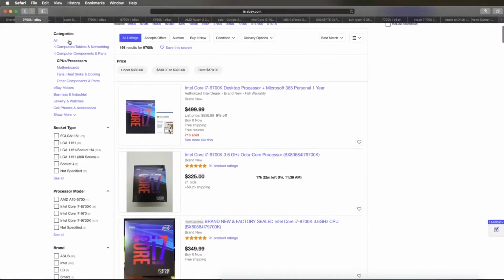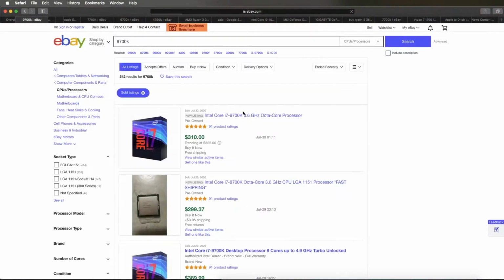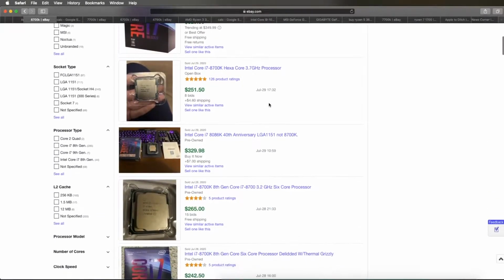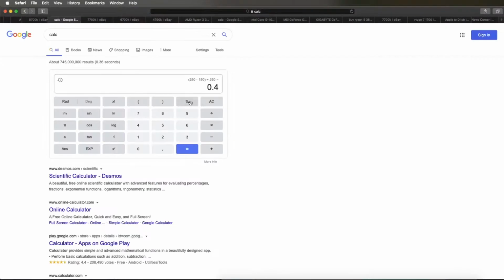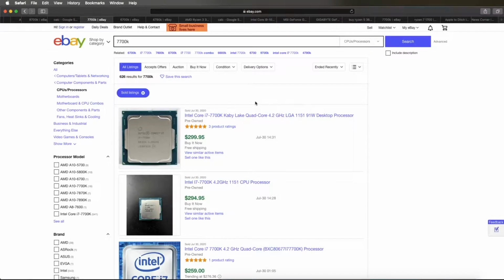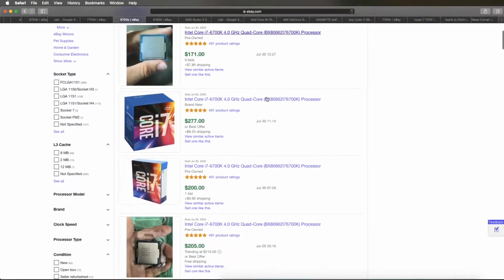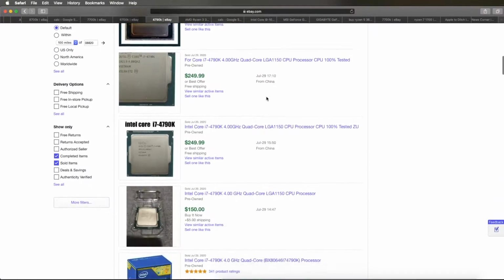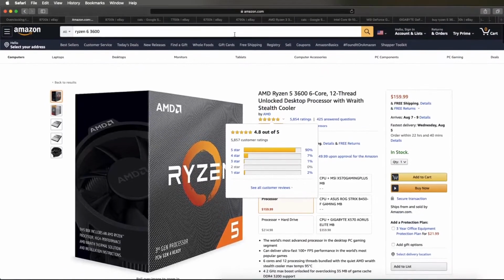Let's take a look at used prices on eBay. The 9700K pretty much hasn't come down in price since release. The 8700K is over $250 still, while a similar performing Ryzen 5 3600 is just $150, 40% off. Even more embarrassingly, the 7700K is still over $180, same with the 6700K, even the 4790K, which doesn't even use modern DDR4 memory. You can buy a new processor with better performance, more cores, for less money than a used Intel processor.